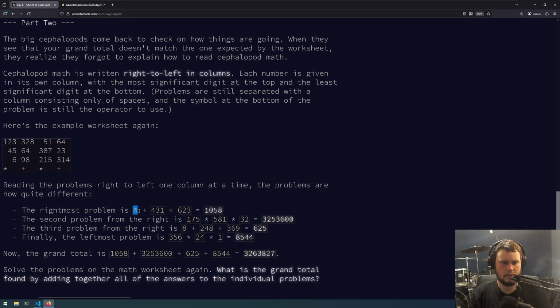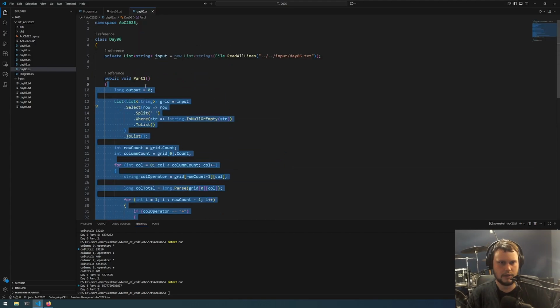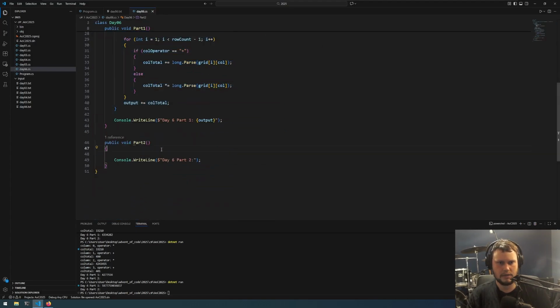Rightmost problem, 4 plus 4, 3. Oh, okay, so 4, 4, 3, 1, 6, 2, 3. Is that? You have 1, 7, 5, 5, 8, 1, 32. Okay, that's interesting, but that does definitely complicate things. So let's copy this, go to here.